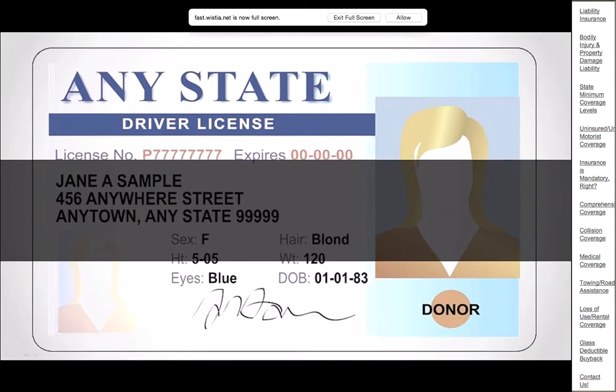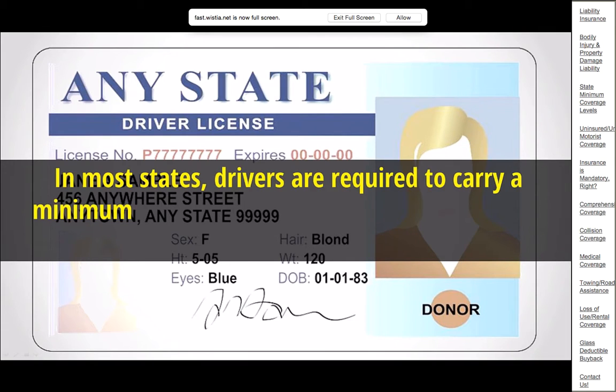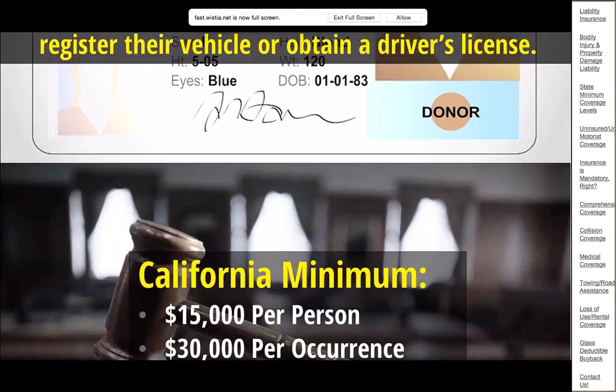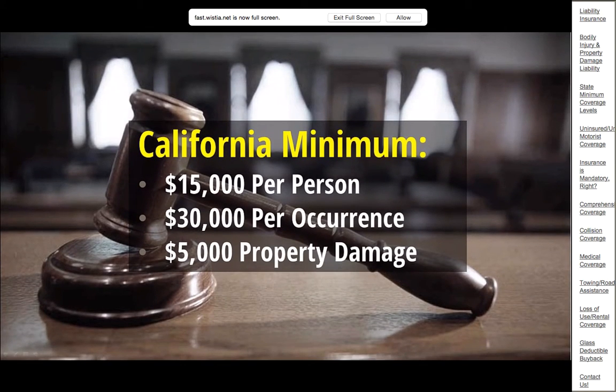So you're probably aware that in most states, drivers are required to carry a minimum amount of liability coverage in order to register their vehicle or obtain a driver's license. And each state has its own minimum liability coverage limits. For example, the limits for California are $15,000 per person, $30,000 per occurrence, and $5,000 for property damage. So what this means is that if you are in an accident where you are found to be at fault, your insurance company may pay up to $15,000 for any one person's injuries in the accident.